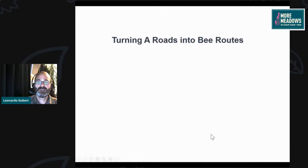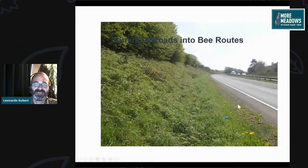So this was one of the latest schemes. This one was on the A38 between Ivybridge and Ashburton. I named that one Turning A Roads into B Routes. We started off with verges like this. This was taken in the spring, in May 2017. This is a section of the verge with very little diversity, dominated by fescue grass and typical MG1 type of grasslands, really rank, with lots of gorse and bramble.